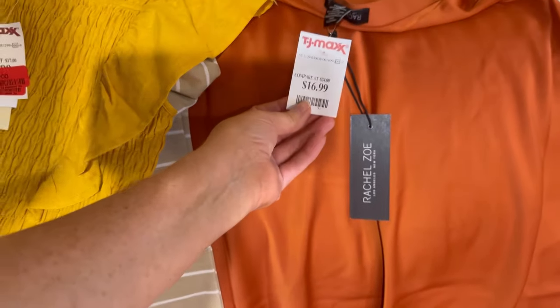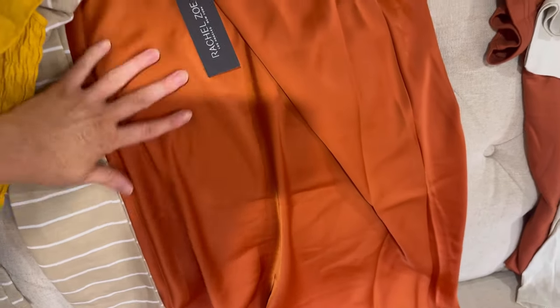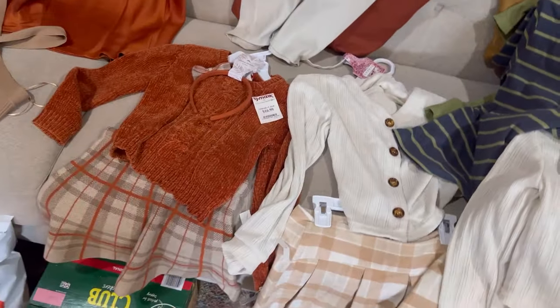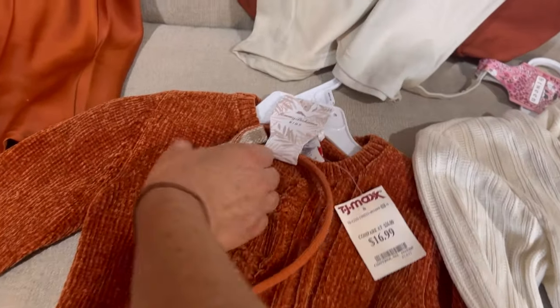So my skirt, on the other hand, was $16.99. And it was a tad bit big on me in my waist, but it fit for the most part. So I was very pleased with it. I loved how soft and gentle the silkiness of the skirt was.